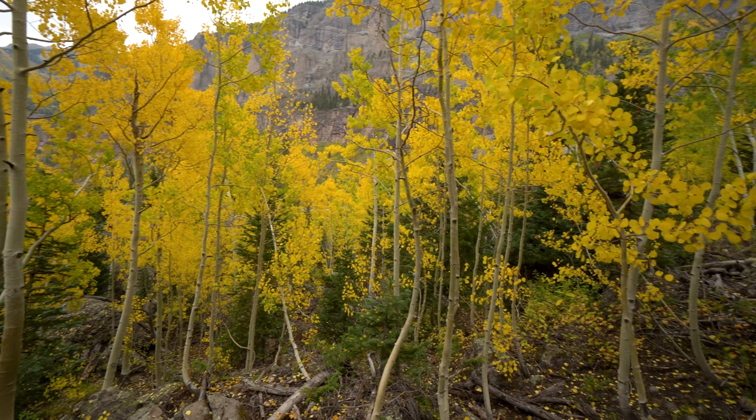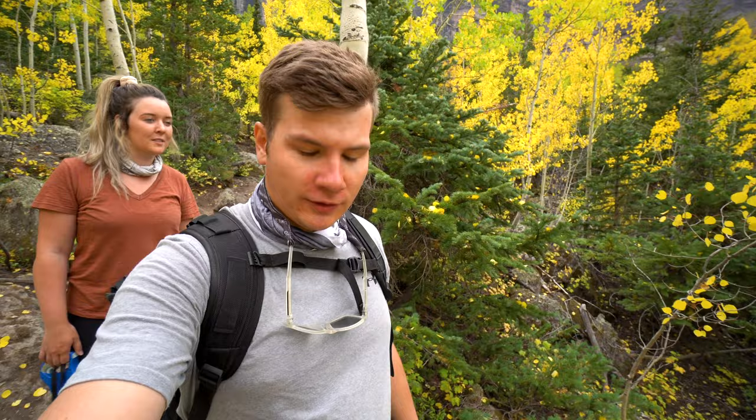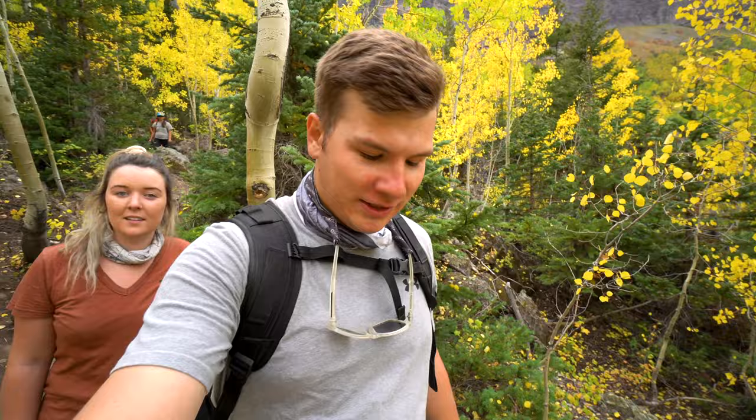I don't know why, but you come across all this green, you're going through all the green, and then all of a sudden, bam, it's just like all yellow. It's just so pretty. It's such a cool time of season to be here. They like glow right now. It's so cool. Yeah, they're so yellow. It's so pretty.